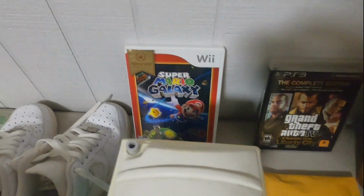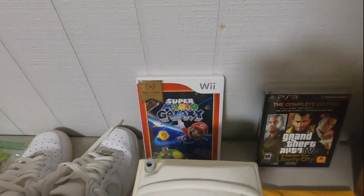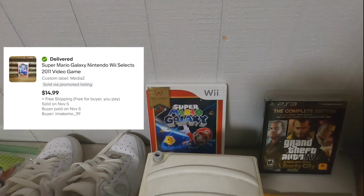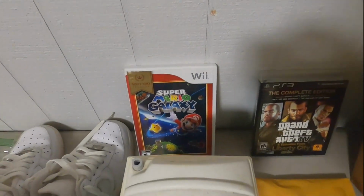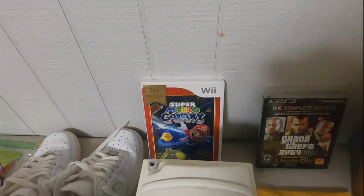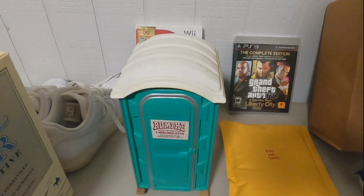Super Mario Galaxy, pretty easy game. Those are super easy to spot and pick up. $14.99. I think we did that one plus shipping. No, that was free shipping. Again, another game that the market's super flooded, but they're easy to sell. Just the game. This is a local item.